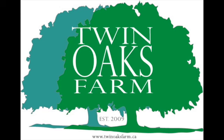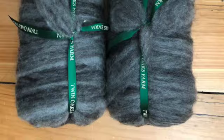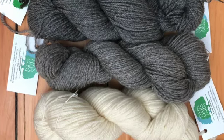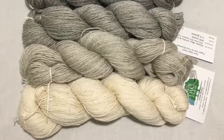Our last Canadian vendor is Twin Oaks Farm. Twin Oaks Farm raises and sells wool from their flock of Romney, Blue-Faced Leicester, and Rambouillet cross sheep. Their goal is to produce locally grown and milled fine fiber from happy sheep. They have some really beautiful yarns available to us makers.